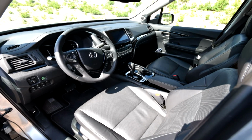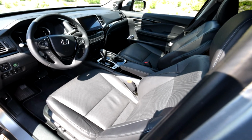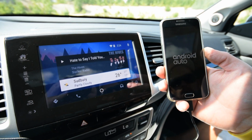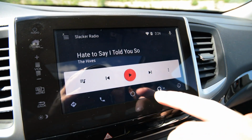The top-line tester even got up-level content, including memory seats with heated and chilled leather, a sunroof, upgraded audio, and automatic high beams. It's all quietly upscaled, and with Android Auto turning the central screen into an upscaled version of your smartphone, it's well connected too.